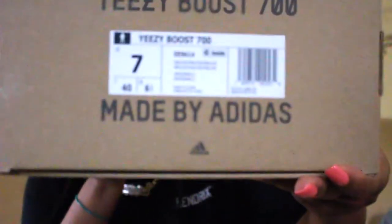Again, these are the Mauve 700s. I got these from Adidas on Yeezy Day, and I got them in a size 7. Let me just show y'all the tag. Okay, I usually get my 700s in a size 7.